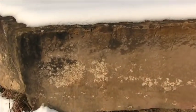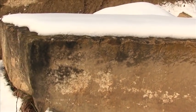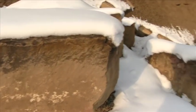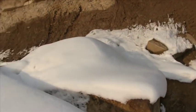Now, but they didn't need to do that. All they needed to do here was pour them in situ. If you're gonna make a stone, make it where you want to put it, you know. So that's probably what happened here.